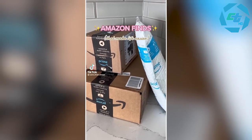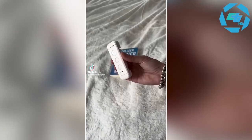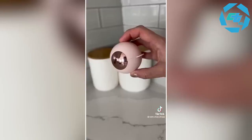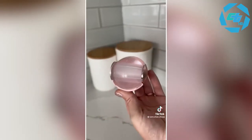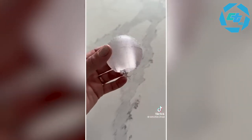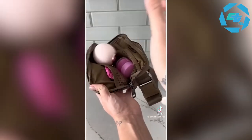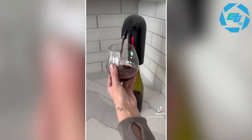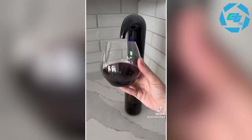Amazon finds that make life easier. This one has over 4,000 five-star reviews. It's a clip-on book light that has four different color and brightness modes to reduce eye strain while reading. Next is this portable lint roller that removes hair, dust, and dirt from your clothing. It's reusable as the ball inside can be removed for cleaning, and its small size fits into any bag or purse. And this automatic aerator that gives a full body flavor to any wine, whiskey, or scotch.